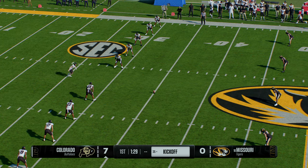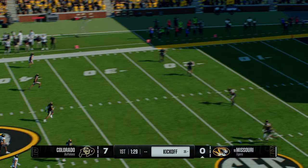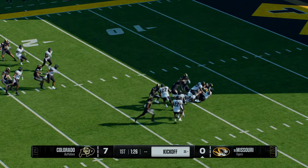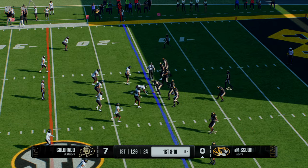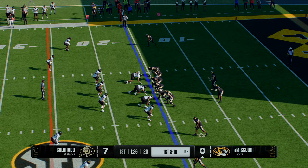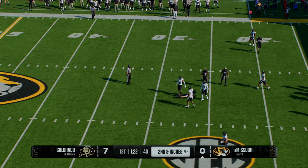Lining up to cover the kick after that touchdown drive. He'll start the return inside his five. And the returner will be dragged down. Missouri has the offense ready to go on the field. That last drive won't go on the highlight reel after ending in a punt. They'd like to be more productive this time, David.